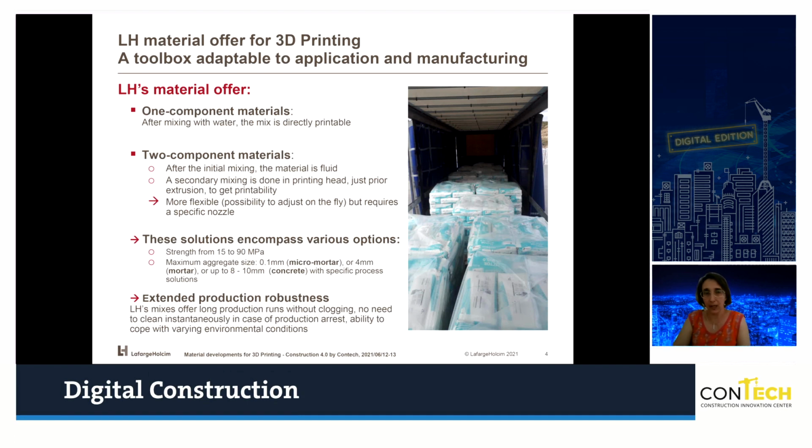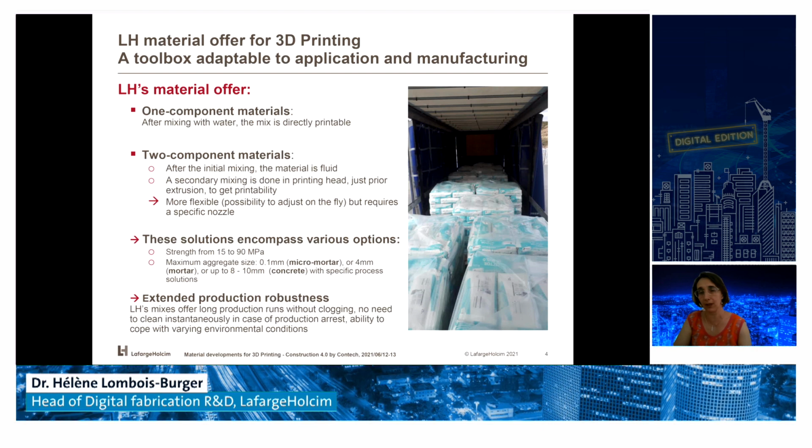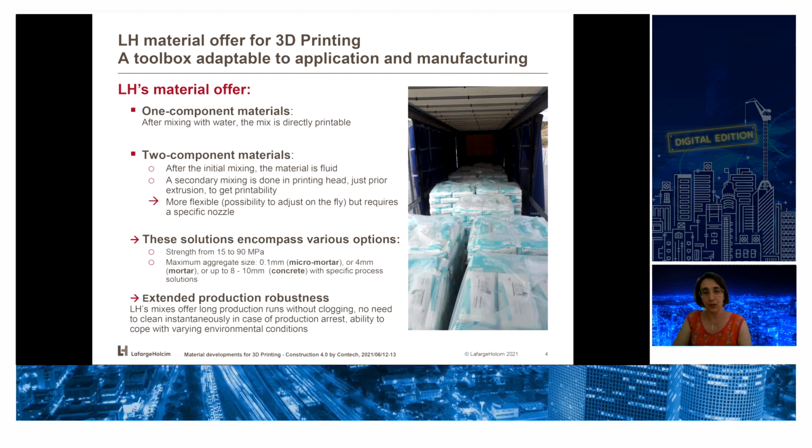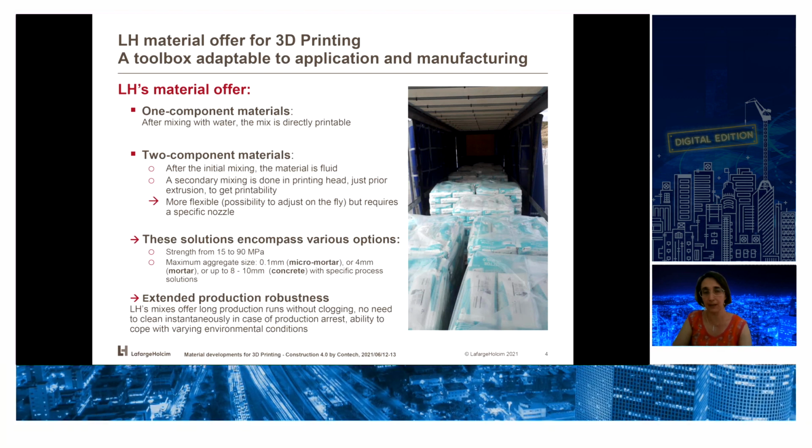That second way is more flexible because you have the possibility to adjust material properties on the fly, but it requires a specific nozzle, allowing you to get this printable mix. The solution we have developed encompasses various options, be it in terms of strength, from low strength, 15 MPa, to high strength, 90 MPa, or in terms of maximum aggregate size.